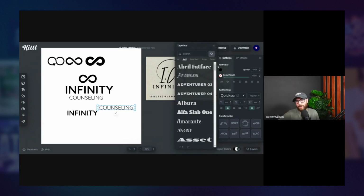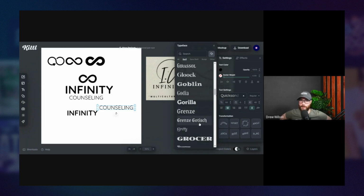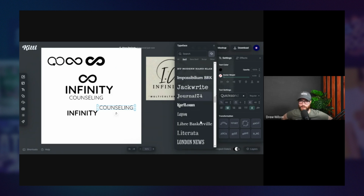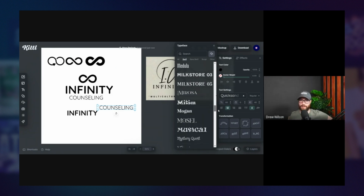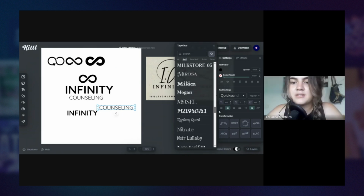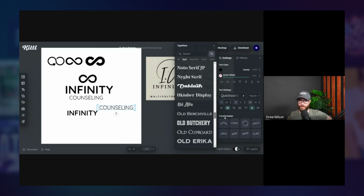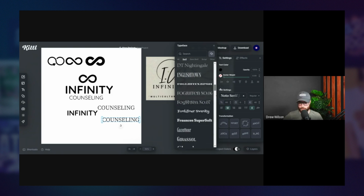Let's say that this is for an app, right? Your whole app name is not going to be like Infinity Counseling Services that you have on your phone. It would just be Infinity, and then that's like BetterHelp. BetterHelp is the counseling service, but they don't have counseling services in the name. I have not used that one before.